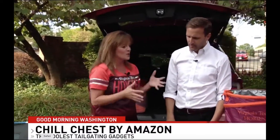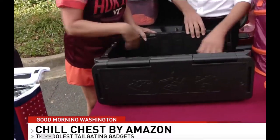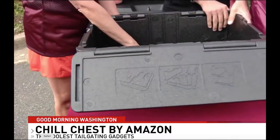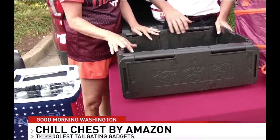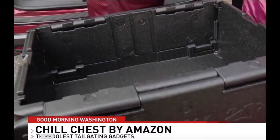You know, I always like to bring things that are portable. We're always short on space. This is a cooler. It just pops right open. Look at that. Look at this. No ice goes in here. Just like this, keeps hot food hot, cold food cold for hours. Super easy.